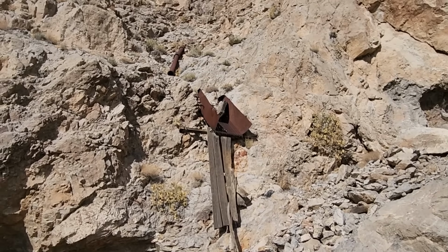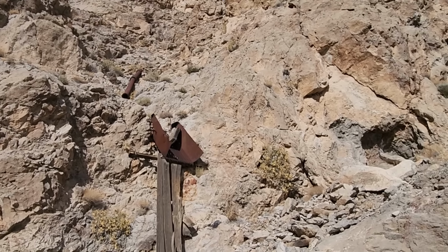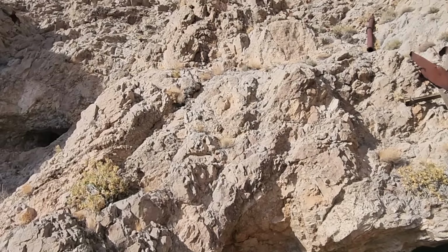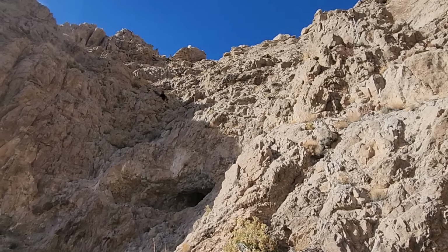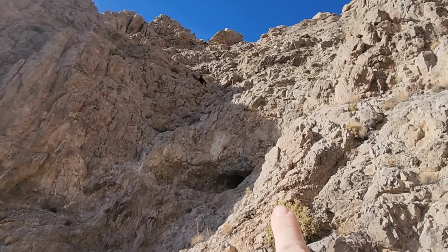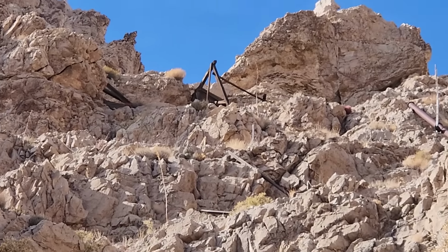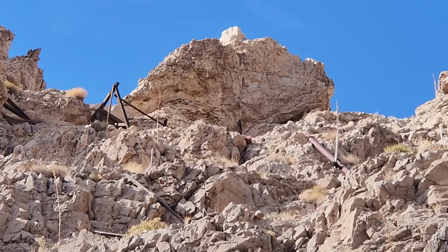There's a chute there, that pipe running up there. Still not entirely sure how to get up there. I'll check up there. It looks like some kind of derrick or something up there at the very top. Can you see that? Oh, and there's another opening there. See that? That's what I was talking about. I don't know how to get up there yet though.